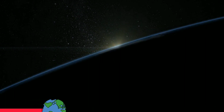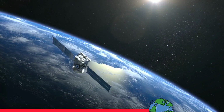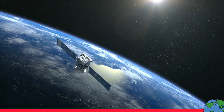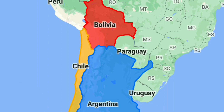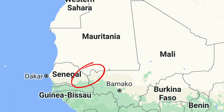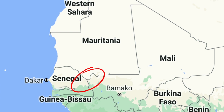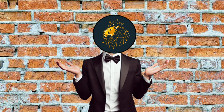Across the planet, there are said to be around 175 country tripoints. That's places on Earth where three countries meet physically. Some examples are Argentina, Bolivia and Chile, Austria, Germany, and the Czech Republic, or here where Mali, Mauritania, and Senegal meet.